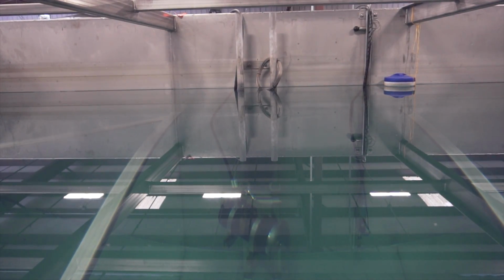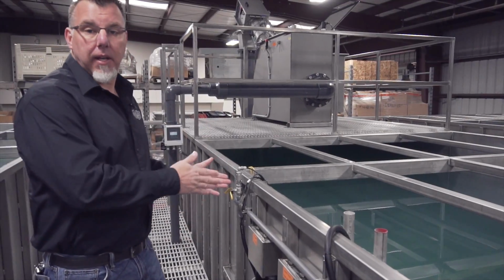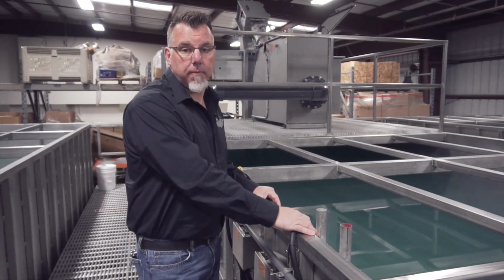In this system, we have 2 submerged anoxic mixers. Those are done on stainless steel slide rails. We also provide crane access points so the operator can easily put the crane in place and pull the mixer up for inspection or maintenance.